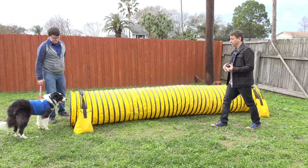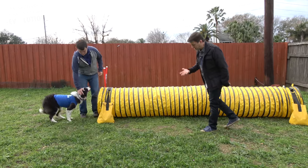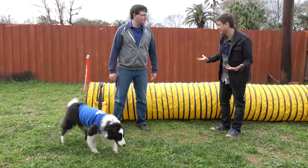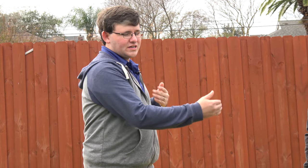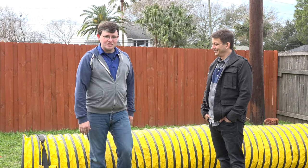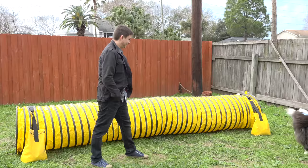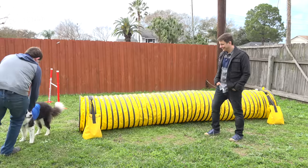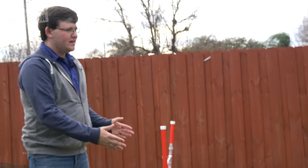Having your dog come to you makes it as easy as possible, because whenever you're teaching anything new to your dog, you want to make it as easy as possible in the beginning. Sometimes you may have to make it a little shorter at first and then lengthen it over time. As your dog gets to know it better and better, you'll call it tunnel, and then you can actually come onto this side over here, Daisy, and just tell them tunnel, and then run next to them and then praise them. Good job! So now that we got it straight, it's time to curve it.